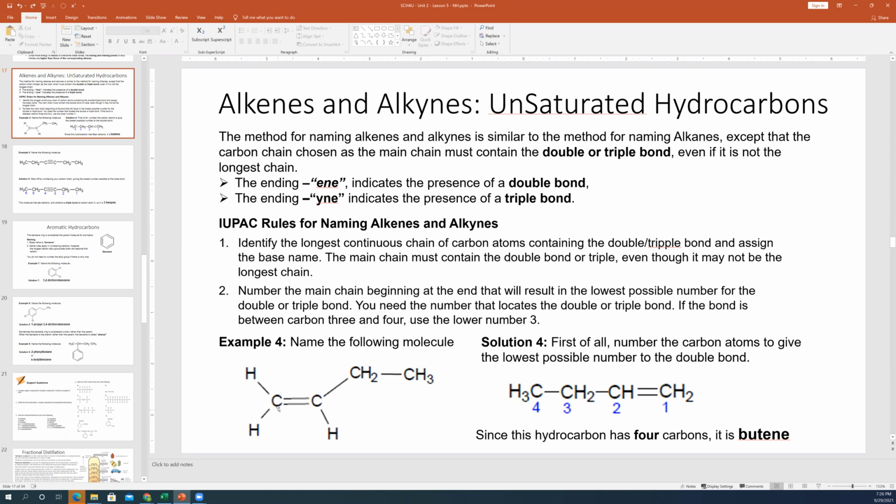This has to be carbon number 1. We can't choose this to be carbon number 1, because then that would make it 1, 2, 3, 4, and our double bond would fall on carbon 3, and that's not the correct naming convention. Remember, you have to start at the end that will result in the lowest number for the double or triple bond. So you have to choose this to be carbon number 1, because that's where the double bond is.